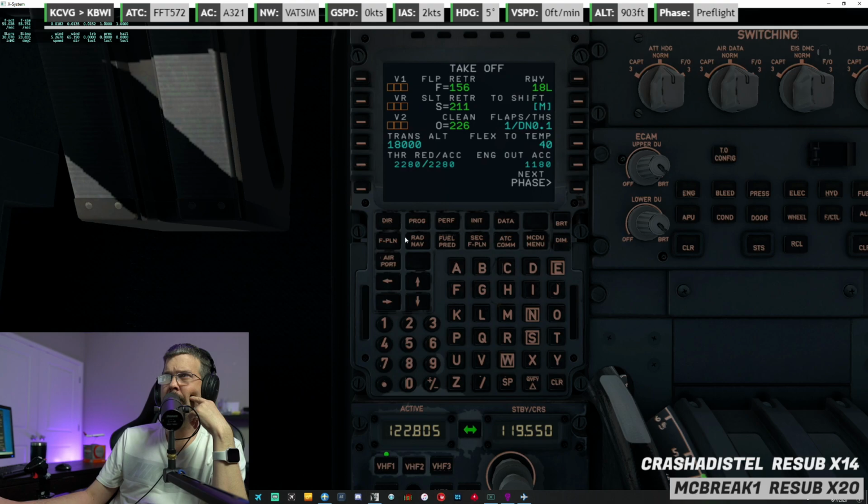Birth page. And it kept my flaps and it kept my flex, but deleted my V1 speeds. 153. 160. And 162.